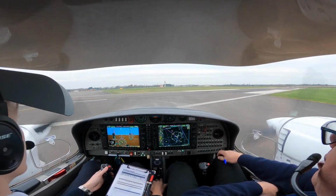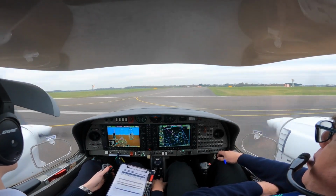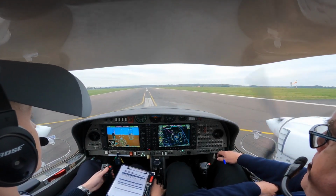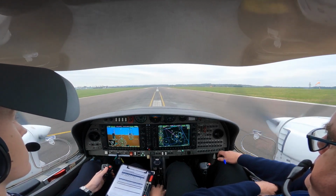If you are wondering what that giant grey thing is on my head, that is what we call a hood, and this stops me from looking outside the aircraft in flight and makes sure my eyes stay on the instruments. That's how we're meant to fly while flying an instrument. However, for takeoff I do have it up and then flick it down just after.